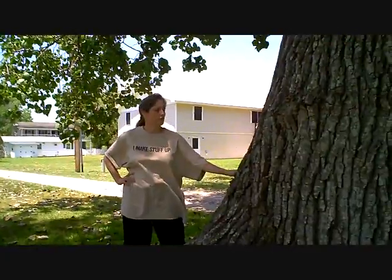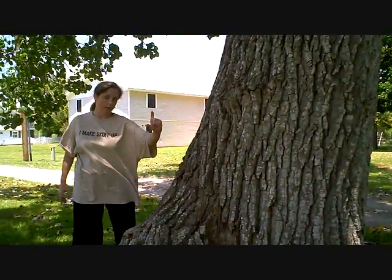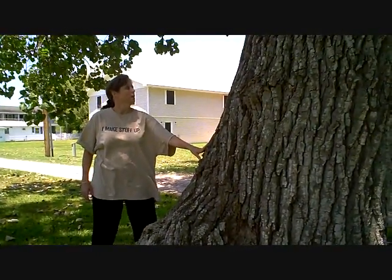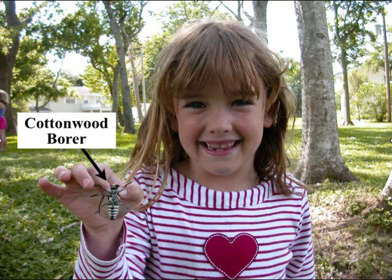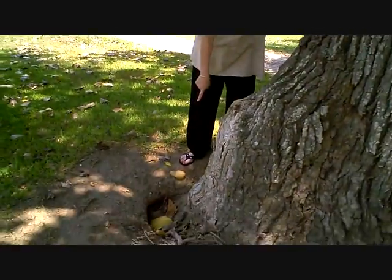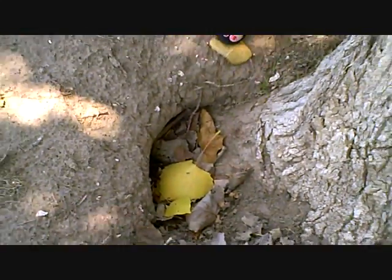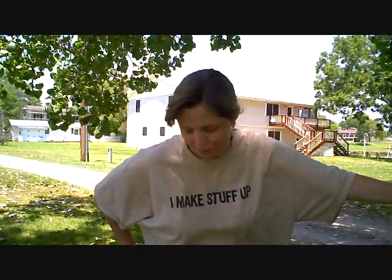This is a cottonwood tree, and normally this time of year, there are these big black and white longhorn type beetles called cottonwood boring beetles. I was really hoping to catch one for you. They bore into the wood to lay their eggs. They're so cool, but there aren't any. And that is an armadillo hole, but it doesn't look to be occupied right now. We're going to do a little shoot tonight, hoping to find an armadillo to show you.